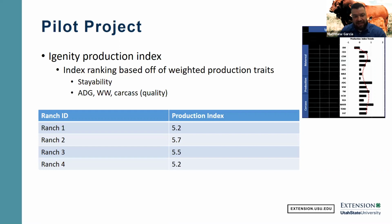Now on the production index, we're looking at an index based off weighted production traits. Basically, it still incorporates stability, but you're looking more at average daily gain, weaning weight, and carcass quality. So you're looking at the maternal side for her to produce a calf that is going to grow and have a good final product. There's really not that much difference, obviously, except Ranch number 2 with that high milk production index, which once again was the highest for our production index going forward.